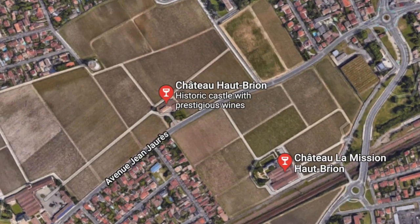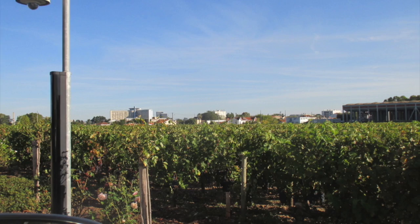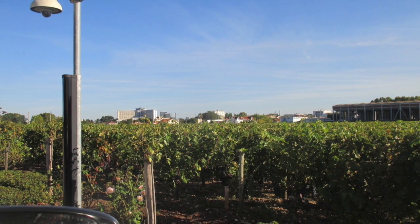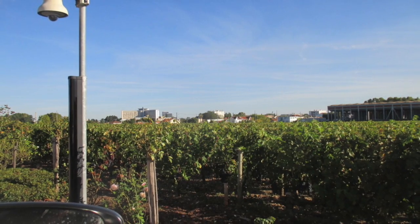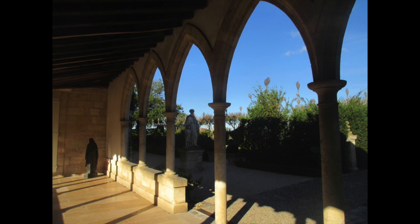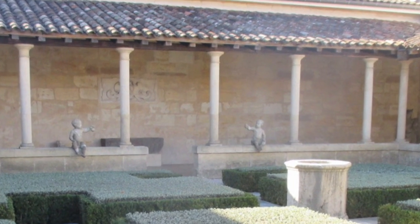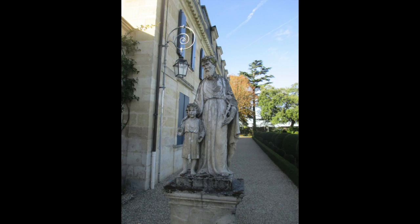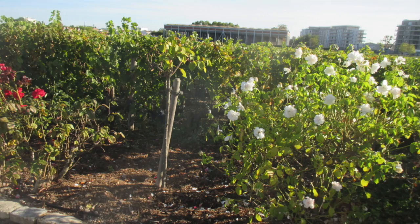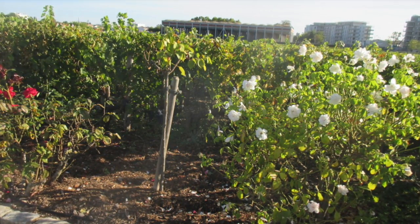It's the Chateau La Mission Haut Brion. Wines have been produced here since the early 16th century. And then in 1650, the owner gave the land to a Christian charity. And that is evident in some of the buildings around the property today. After the French Revolution, however, the land was taken away from the church and sold to a private party.